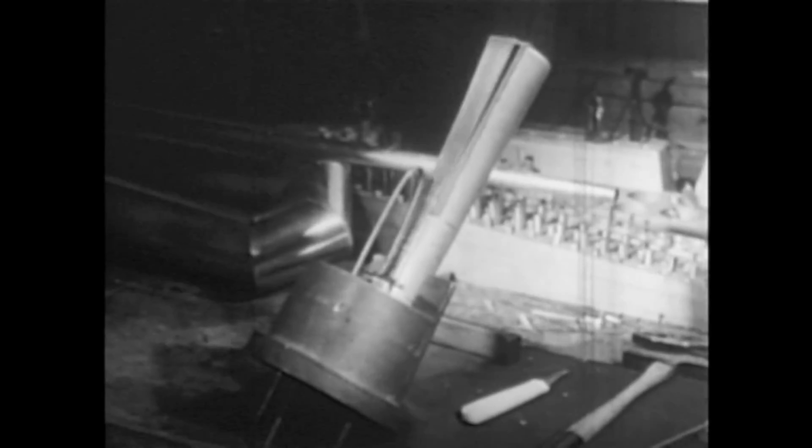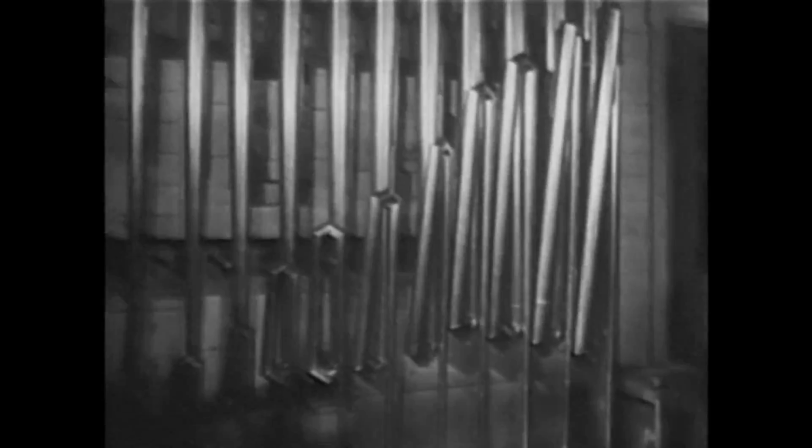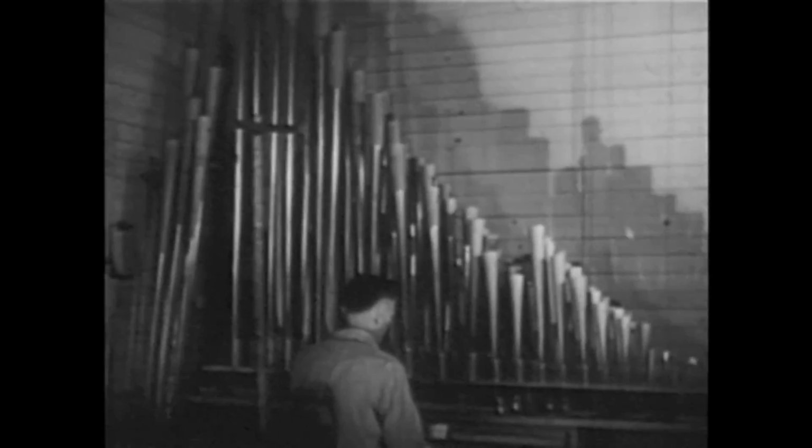Vibrations of the tongue of a 32-foot reed pipe. The tongue, when actuated by the wind, beats against the shallot. The length and the beating of the tongue also govern the pitch. A 16-foot trumpet is voiced.